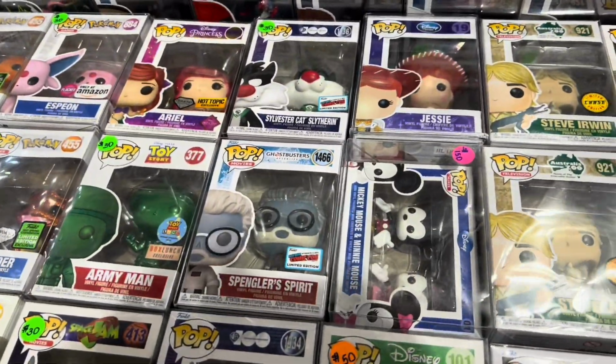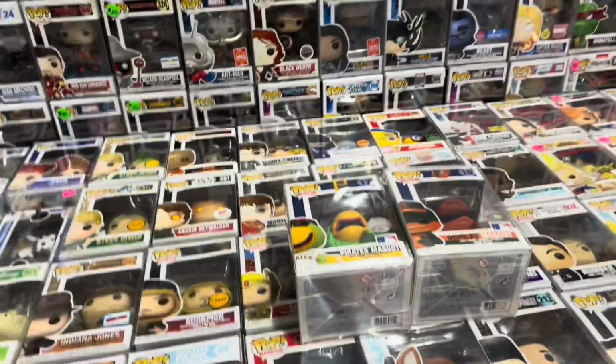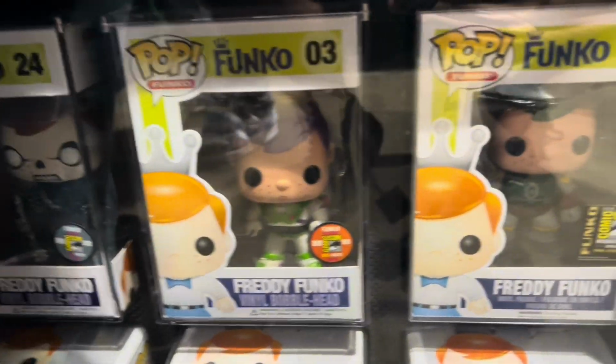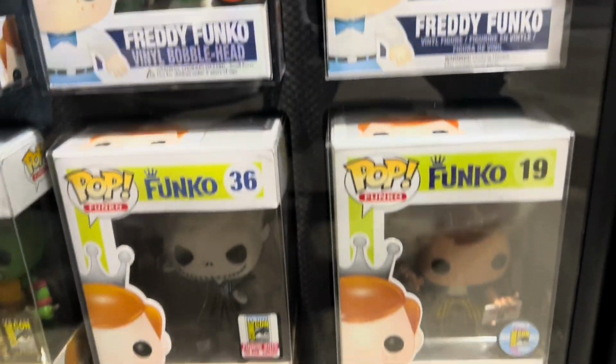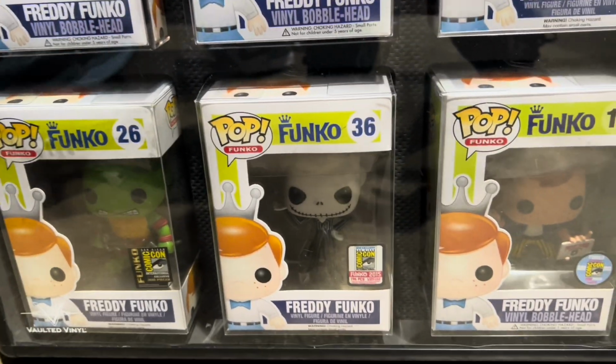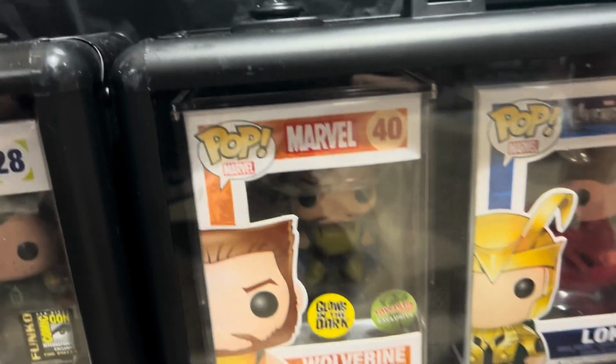Coming down here, he's got a 2-pack Mickey and Minnie of the Pop Minis. Love seeing Pop Minis because those are just rare pieces nowadays. And then look down here what he's got. These are the big boys. The Freddy Funko Buzz Lightyear, Freddy Funko Boba Fett, Freddy Ace Ventura, Freddy as Jack Skellington. He's got those Freddy Ninja Turtles. These are just amazing. It's Freddy Knight Rider.